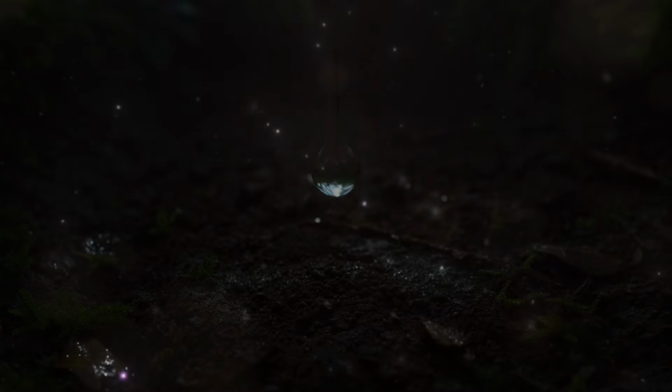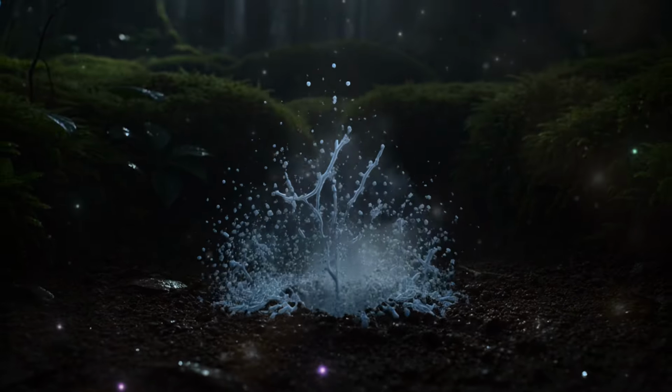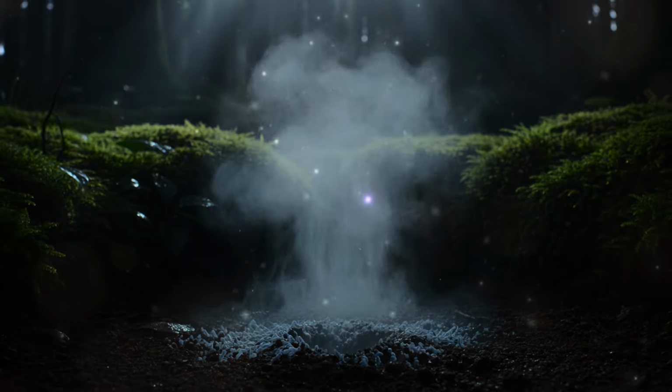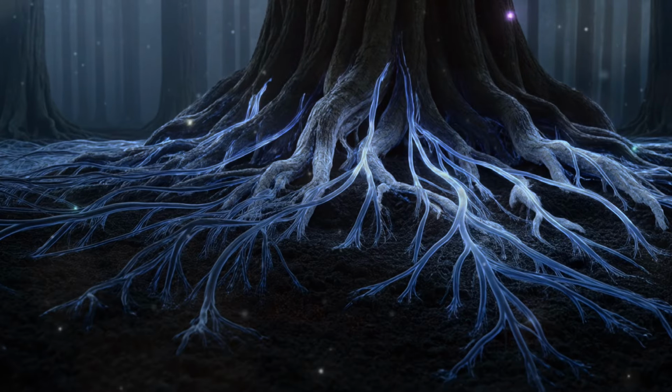This is one of the reasons floodplain soils are so rich. It's not just the silt that floods deposit. It's also the biology, the invisible freight of living things that every flood carries with it.